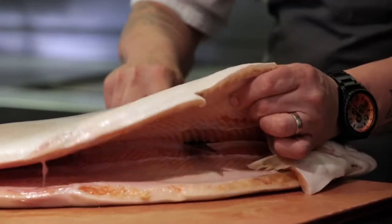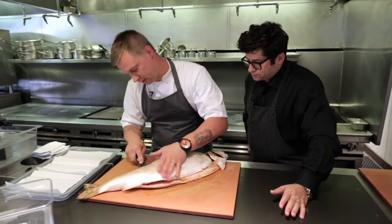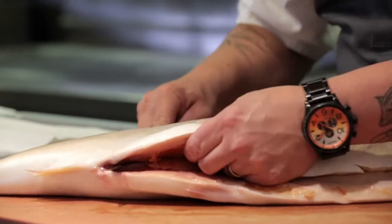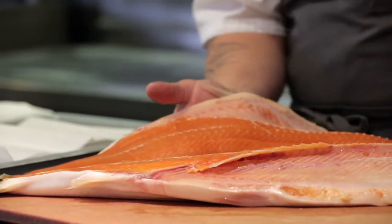Oh, I can hear that. Yeah, we are breaking through some bones. And so we're going to use that as a guide and run the knife all the way down to the tail. Take the tail off, take the fillet all the way down. There you go. And we just pull that off. Beautiful.